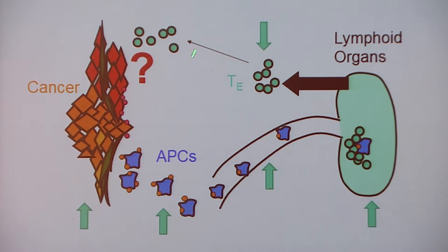After they migrate to the tumor, I think this is one of the missing links. When effector T cells come to the tumor site, they will encounter molecules such as B7-H1, and because PD-1 is consistently expressed on these effector T cells, the immune response will be shut down in the cancer microenvironment.